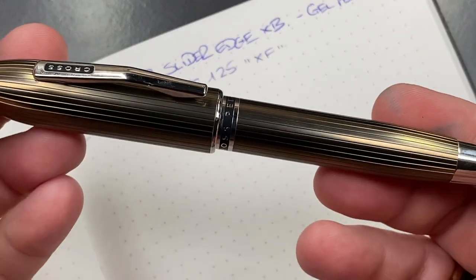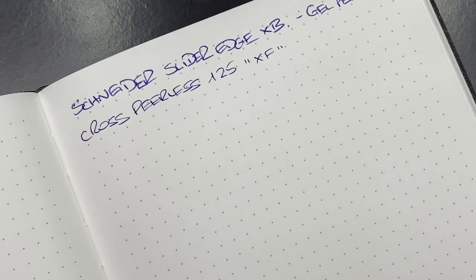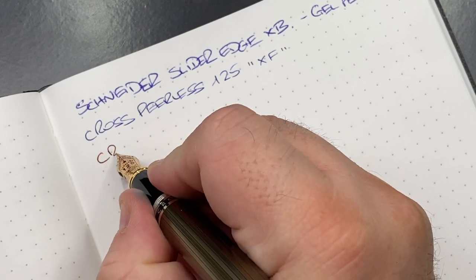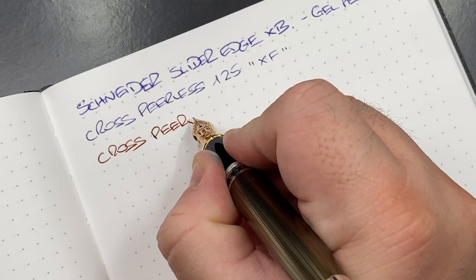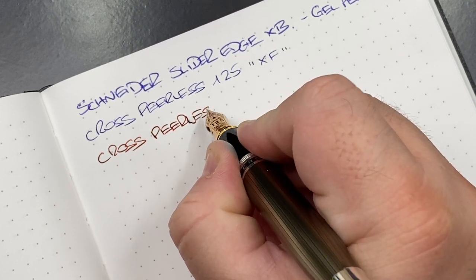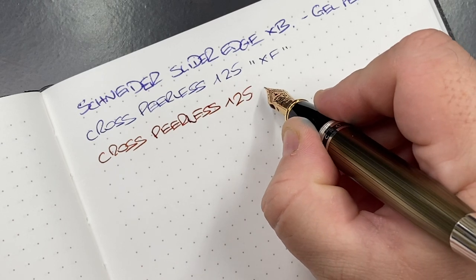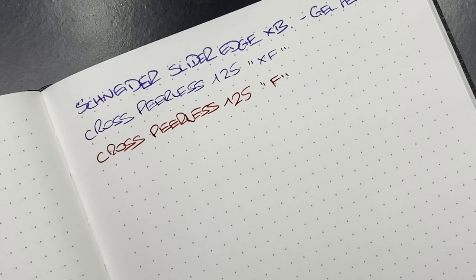The next pen we'll try here is a Cross Peerless 125 again, but this is a fine nib. So this is the Cross Peerless 125, and this is the fine nib.